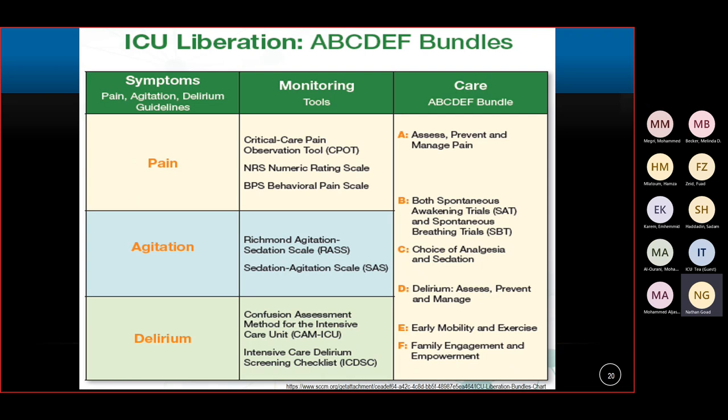So A stands for assess, prevent, and manage pain. That's always going to be the first thing that we look at in caring for our patients: assessing, preventing, and managing pain. B stands for both spontaneous awakening and spontaneous breathing trials, so coupling those. And we'll go through the literature a little bit with that as well.